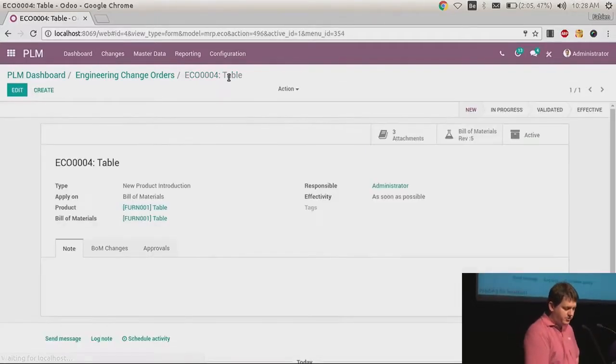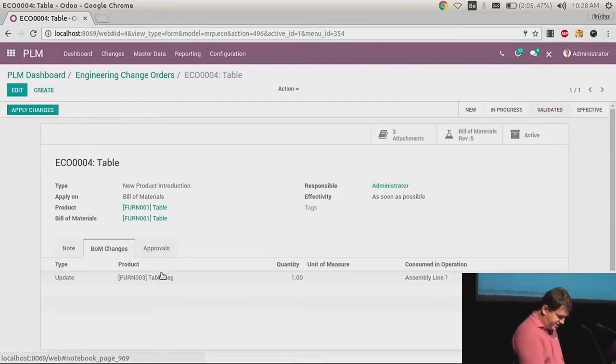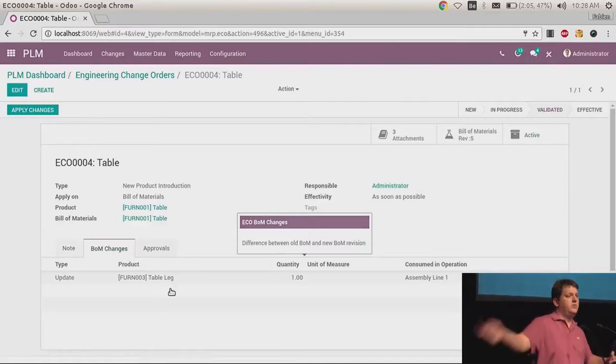So it's not applied on the product yet, but when I put that in production, when I apply the change, it will update the manufacturing order, it will update the documents, update the revision of the product, so everything is done automatically for you. And the cool thing is, if someone does another ECO, I will have the opportunity to rebase it, so that the change that I have here will be applied, the new one will apply, so that I can merge one and then the other one in the order I want.